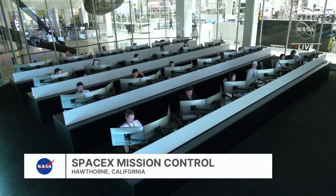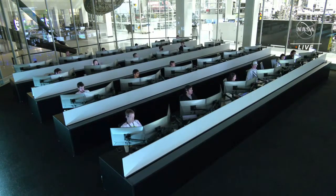As we wait for the handover period to come back with audio and video from the International Space Station, a little more on why we are doing a port relocation.